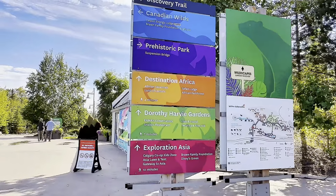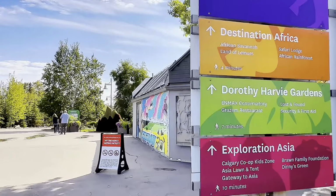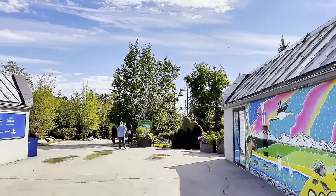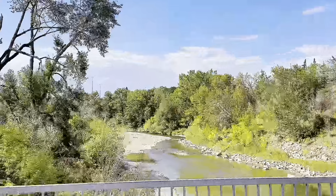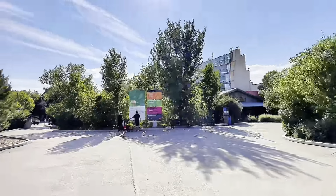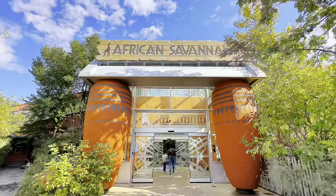Direction board available, which I think is so helpful. Anyways, so the next destination that we went to was, you can guess, destination Africa. But before then, I was just like, yes, this sun is eating and I must just take a video of myself. I was feeling myself here, but let's move on to the next location, which is destination Africa.